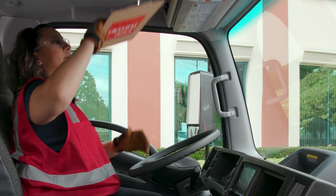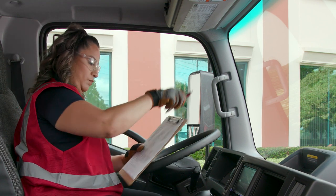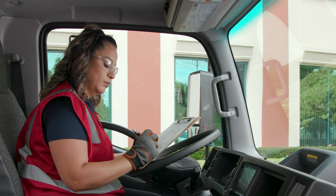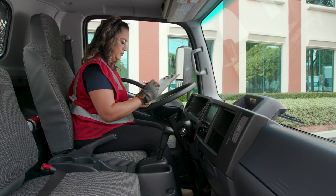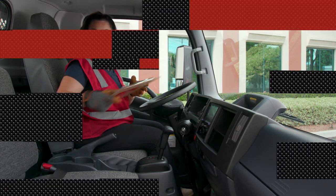You're almost ready to roll. Document the results of your inspection before getting on the road. If you work for a fleet, be sure to alert your management if you've discovered anything that needs attention.